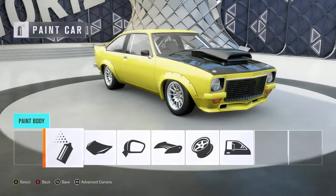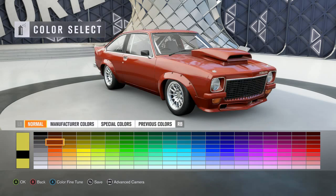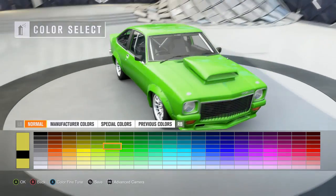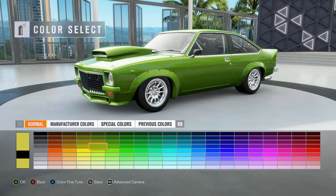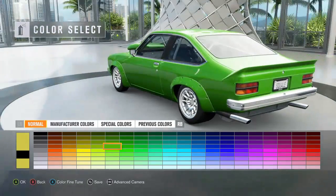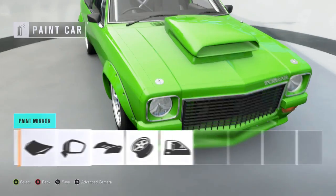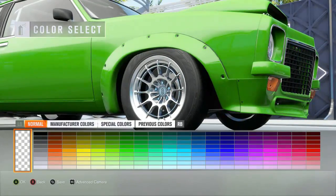But before we get out there and see how it does perform, we're going to have to do a little bit of a paint job on this thing. Now, I don't know, for some reason, I feel like this thing should be a little bit of a bright color here. Just kind of a showboater's car, you know what I mean? Definitely going to be something that is standing out from the crowd, I think.